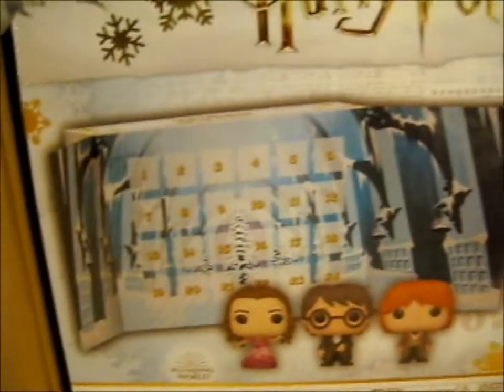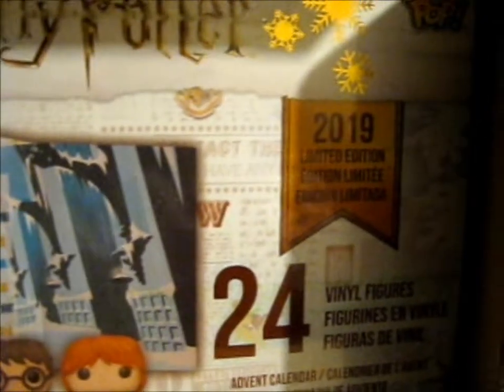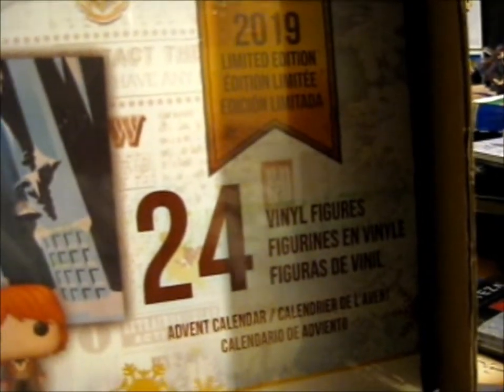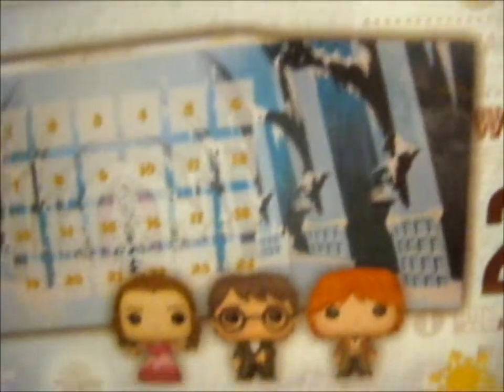If I'm going to not drop this, put the camera down there. Let me see. This is the awesome 2019 limited edition. Even though I think they're still selling some 2018 in stock. But anyway, 24 vinyl figures, the pocket pop variety, and this one is themed Yule Ball. That's the looks of it.